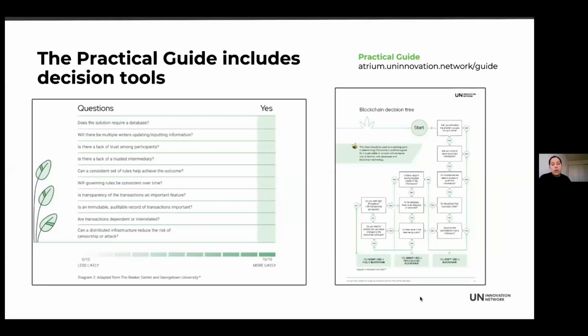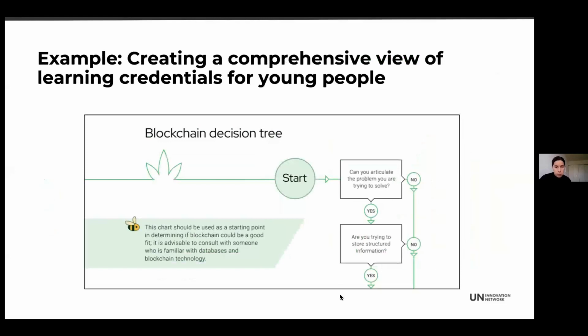But if you do, on the off chance, end up in a position where it seems more likely a blockchain might be the right fit, what we have included is a decision tree to walk you through the next level of questions that you need to consider. And not only that you need to consider, but what type of blockchain you might need to use, because there are different types of blockchains. So I want to walk you through a really quick example of how something like this would work.